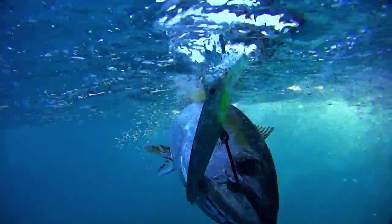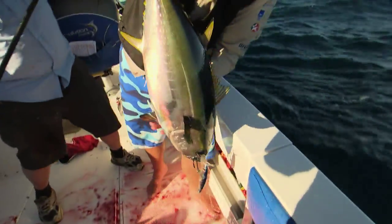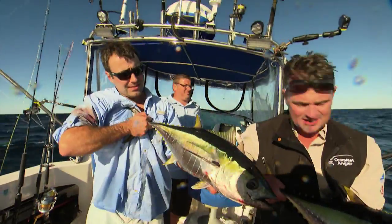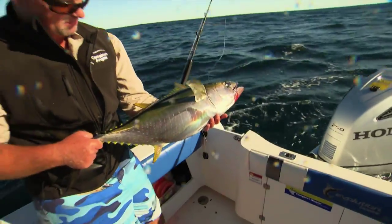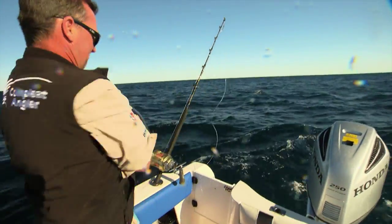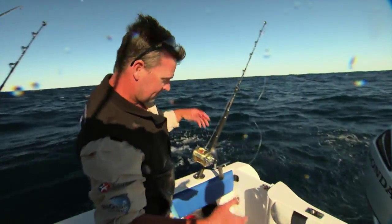Yeah, I'm going to let this one go, so if you want to keep him, I'll let this one go. Look at that for a beautiful little fish. Another one over there. But you know what I'm going to do with this little guy? I'm going to let him go because they're just magic colours on them. All right, we'll throw him back, because as I said, I want a bigger one.